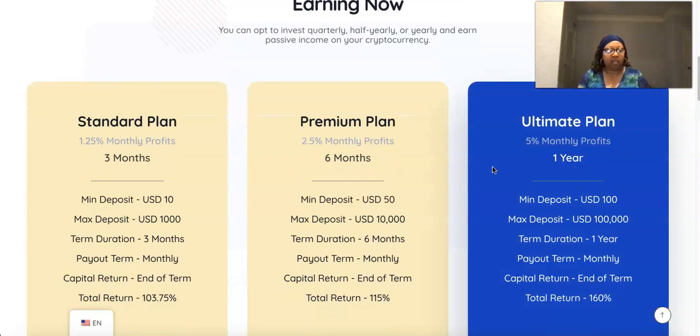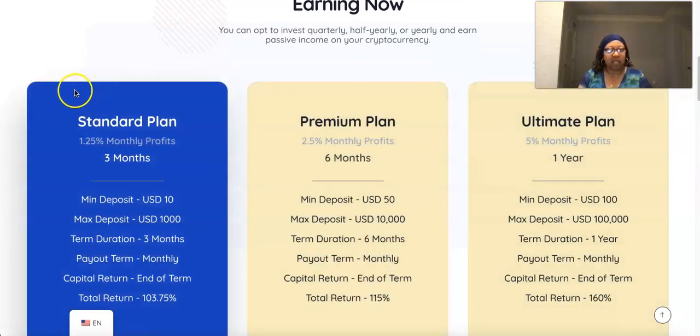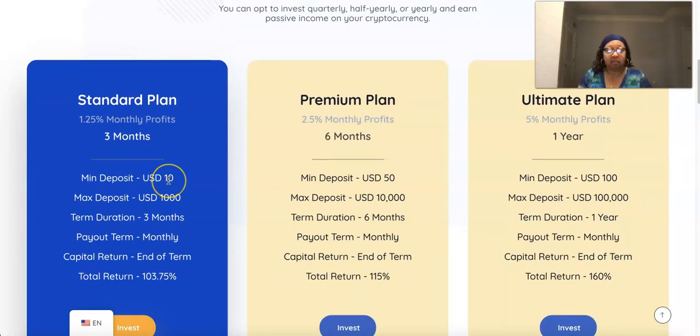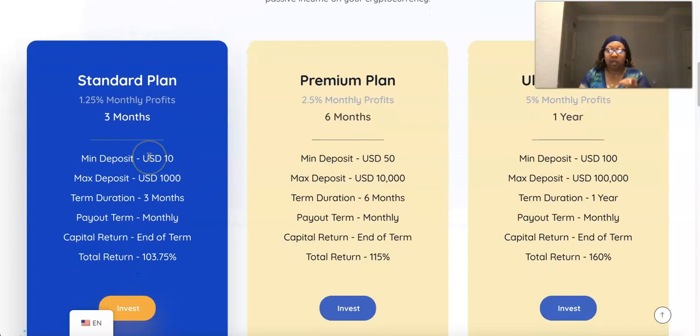So here's a few plans that they have. I believe it's 6 plans. Standard plan, 1.25% monthly profits for 3 months, as low as 10. Okay, we're talking crypto in, crypto out though. And remember, you can go here and purchase your crypto. If you don't have any, just use your regular bank card.